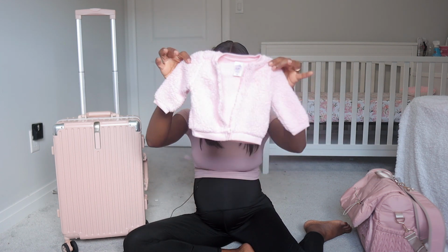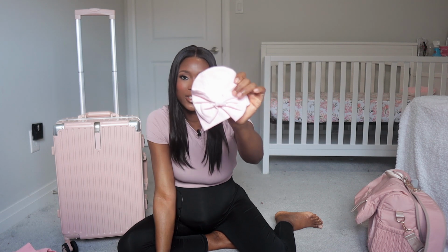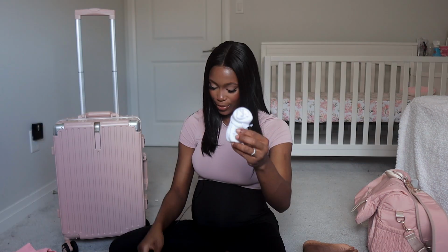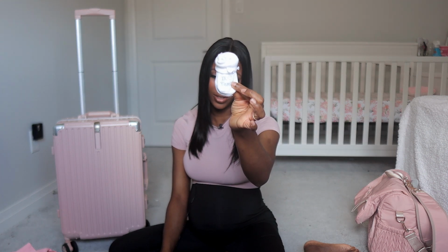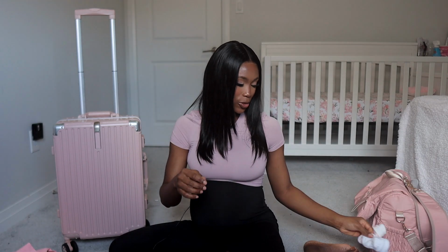And then over that, I'm going to be using this pink jacket, and she's going to be looking so cute. And for her hat, I'm going to be taking this one along with me. This one has a cute bow. We packed 2 sock options. So this one is a white one, and this is a white and a pink one. It's between these two, but I'm just going to put them on here. And then for her mittens, I just packed 1 white one.